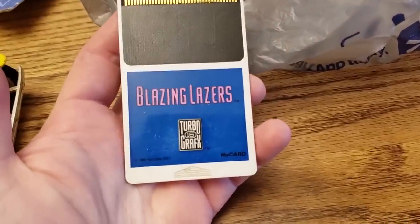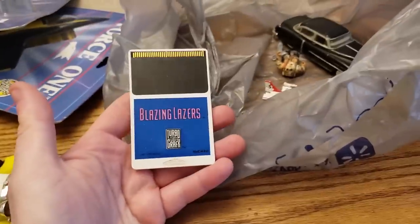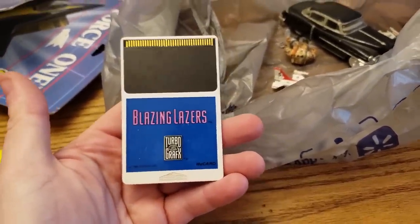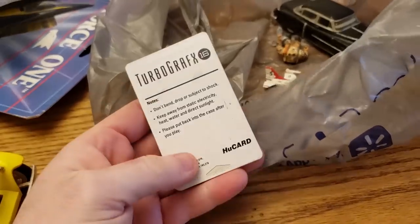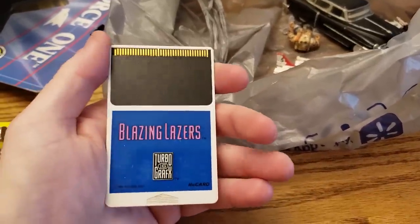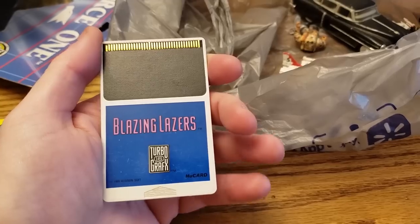I'm going to look this up. Blazing Lasers TurboGrafx-16. Most of the ones that sell complete with the case and everything. This one is obviously by itself. The cheapest one listed on eBay right now is $20, but it is in really, really rough shape. And then the next closest one is like 40. So I think I'll price in between there around $25 to $35 and try and get a sale like that because mine is so clean.